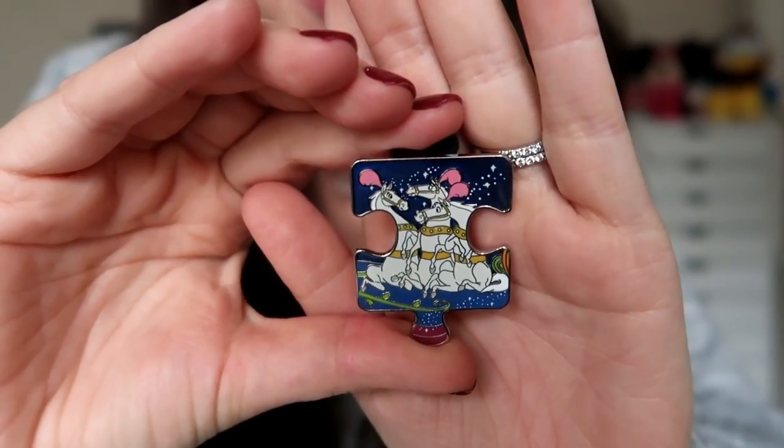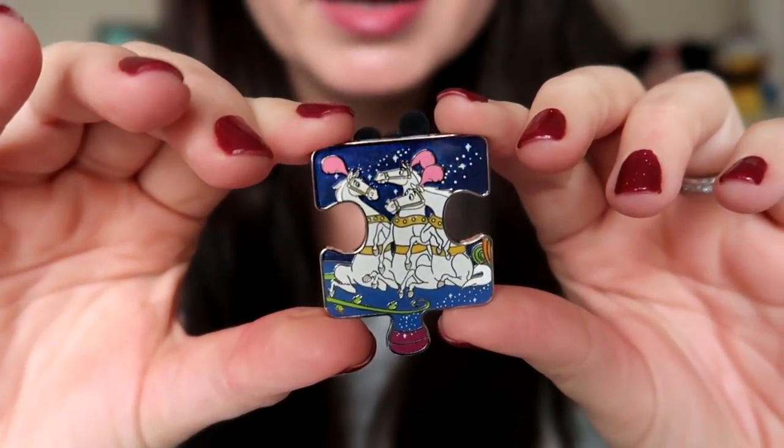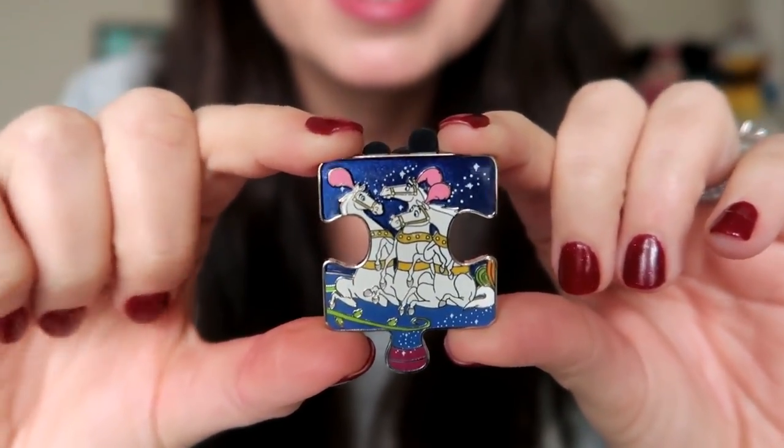It's the mice that have been turned to horses and it's so cute. I love this. I'm not gonna collect the whole set, but I'm really excited to have this one single puzzle piece.